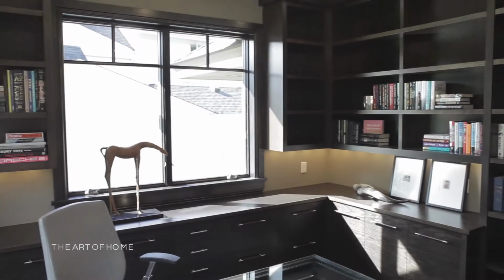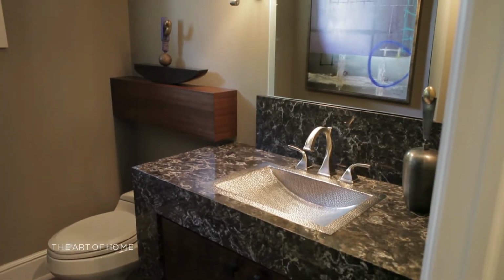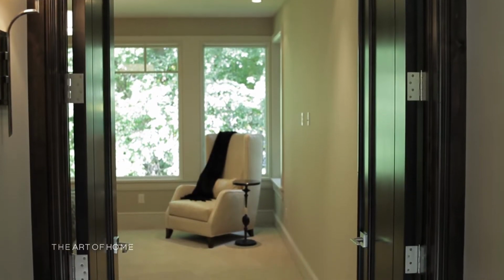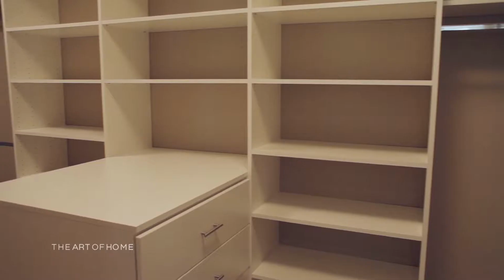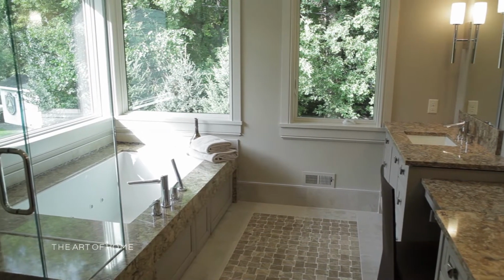So Steve, what you've created on this end of the home is really an owner's retreat. Yes, Heidi. On the back side here, we have a good-sized study, the powder room right accessible from it. We've got a great master bedroom suite, pair of doors leading to both of these spaces, not big, but very comfortable. A very comfortable walk-in closet, and of course, the big highlight is the master bath.